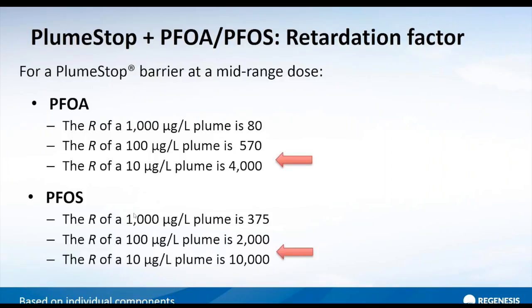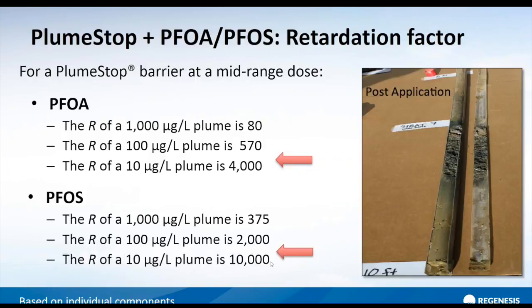And given the fact that these plumes are usually at very low concentrations, the good news is that we typically will be on the lower end, so the higher retardation factor, when you're using PlumeStop. And so again, just to emphasize this: we previously could not change the retardation factor of an aquifer, but by having the ability to inject and install PlumeStop, it now really gives us the ability to change that. That's what we're doing, and that's really what these models are looking at, the retardation factor that has changed because of PlumeStop.